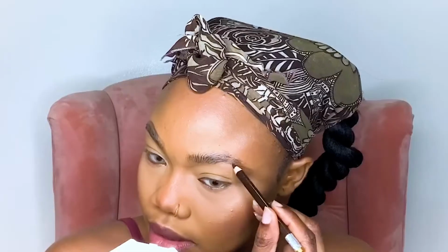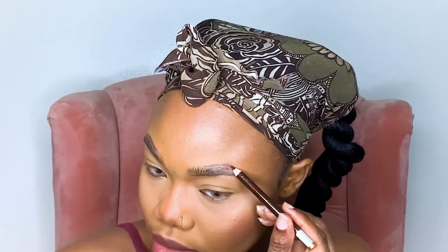Girls, this step is getting annoying for me, and I feel like I need to get my eyebrows laminated. Let me know if you've done it before, because I'm really looking into it. I want to get my eyebrows laminated, because they really do be disobeying me, and I hate it.